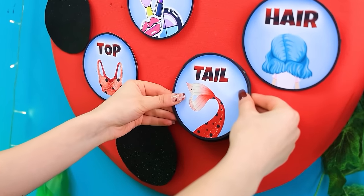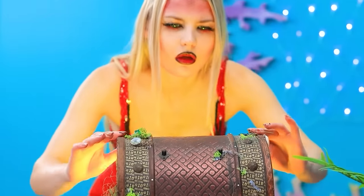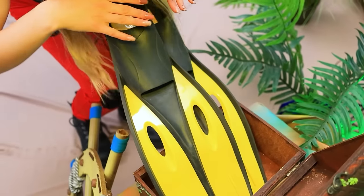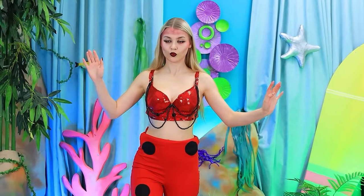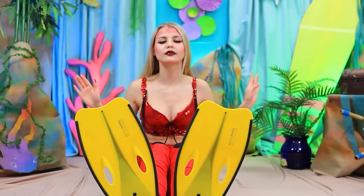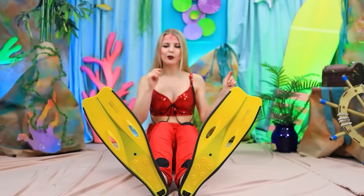What's next? The tail! Well, yes, it's definitely missing! Maybe there's something in the chest? Wow! This is exactly what I need! Do I look like a mermaid already? Not bad! Oh, it hurts! I need to work on my tail. Exactly. How do I connect them into a fin? I have an idea. Let's wrap our legs and paint them red. It should work. Great. And here comes the paint. Let's try.